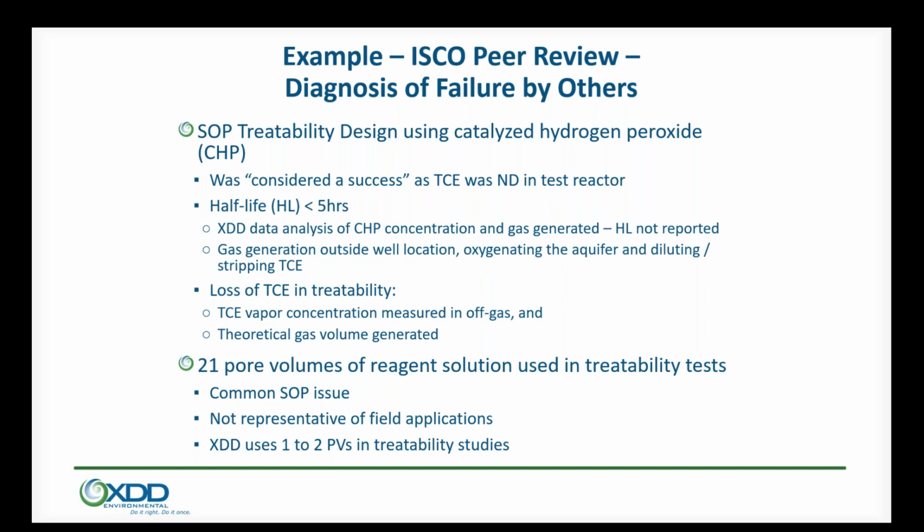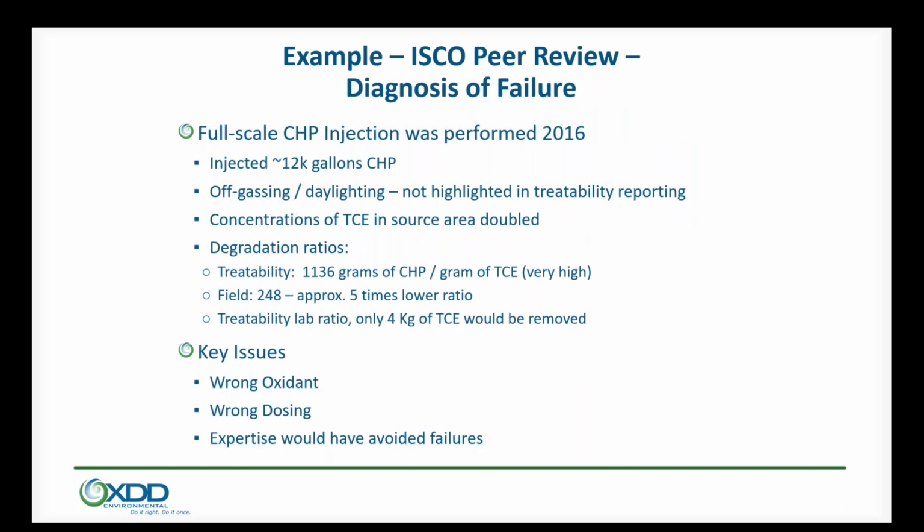The other thing about this particular case study was 21 pore volumes of reagent solution was used, right? So this is a common state of the practice issue. We tend to like to use 1 to 2 pore volumes in our treatability studies. They did the full scale based upon this bench test, this treatability study, and they injected about 12,000 gallons of CHP. They had a lot of off-gassing and daylighting due to the short half-life and the dissociation of the hydrogen peroxide into oxygen.